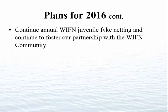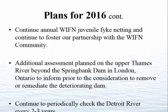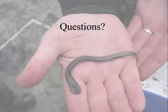We're going to continue the Walpole Island First Nation juvenile netting and foster our partnership with the community and community members. We have additional assessments planned on the Upper Thames River. The Springbank Dam on the Thames in London has a proposal for remediation or removal, so we're taking a look at the upper reaches and what kind of production potential is upstream, if there is any, should there be any movement with that dam. And again, we're going to continue to check the Detroit River every 2 to 3 years to make sure that it doesn't come online. And that's all I have.